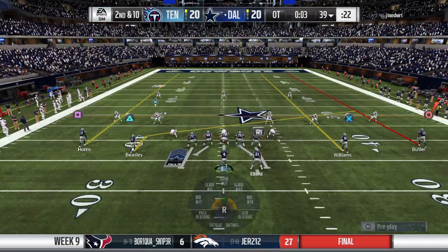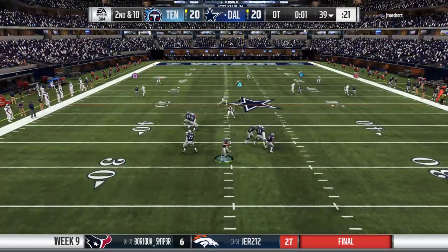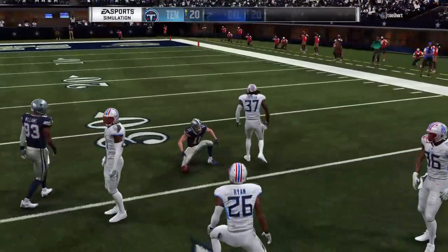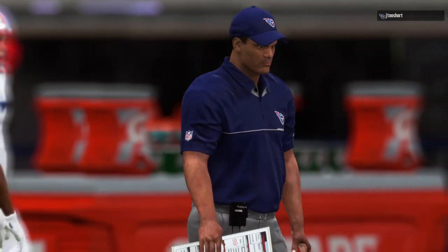So line of scrimmage still the 39 on 2nd and 10. Here's Prescott. He hits Beasley right side. And a loose football. But fortunately, he's able to recover his own fumble, or that could have been trouble.